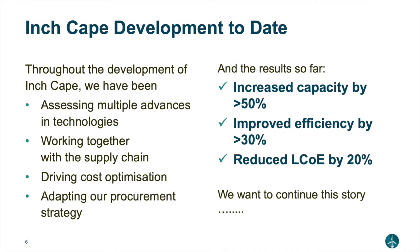What we've been doing is assessing the numerous advances in technologies. Offshore wind is now a maturing industry, but it's still developing very quickly. And in order to be at the vanguard of that, we really have to grab opportunities in technology advancement as and when they arise. It's absolutely critical for us to work together with the supply chain. That's historically how improvements in the industry have been made, and we very much wish to carry that forward.